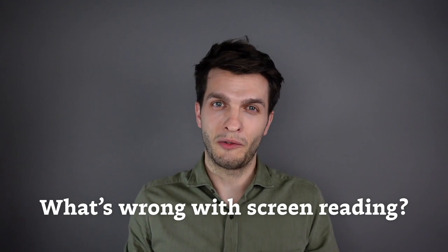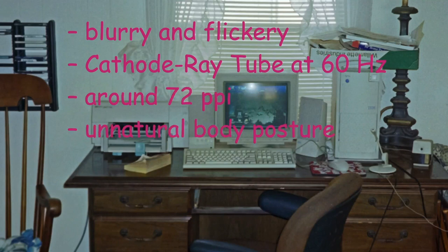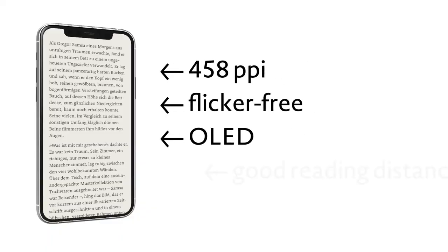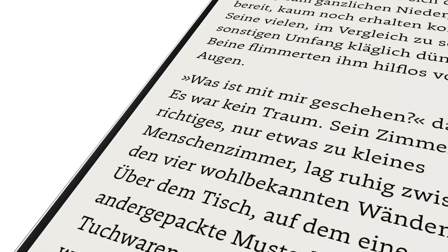Today I'll try to answer the question, what's wrong with screen reading from a designer's point of view? To get it out of the way first, is there something wrong with the screens? 20 years ago, computer screens were pretty bad. They were blurry and flickery, the 60Hz refresh rate, 72 ppi, and they forced you into an unnatural body posture. But today's handheld displays have nothing to do with computer screens from the 90s. Our devices are extremely good at displaying text and they keep getting better. So no, there's nothing wrong with the screens.